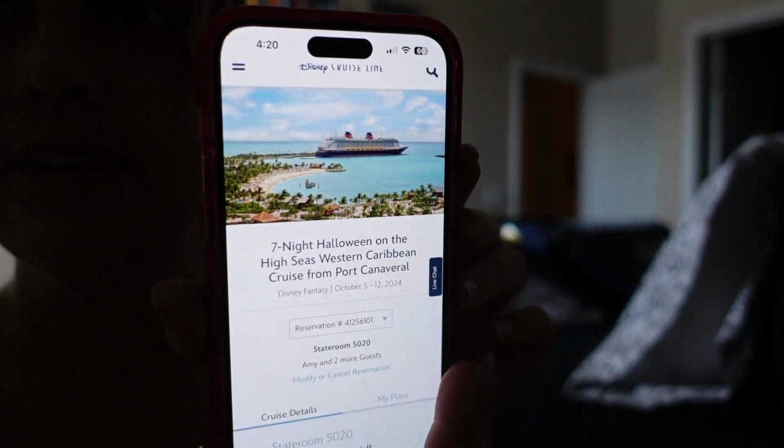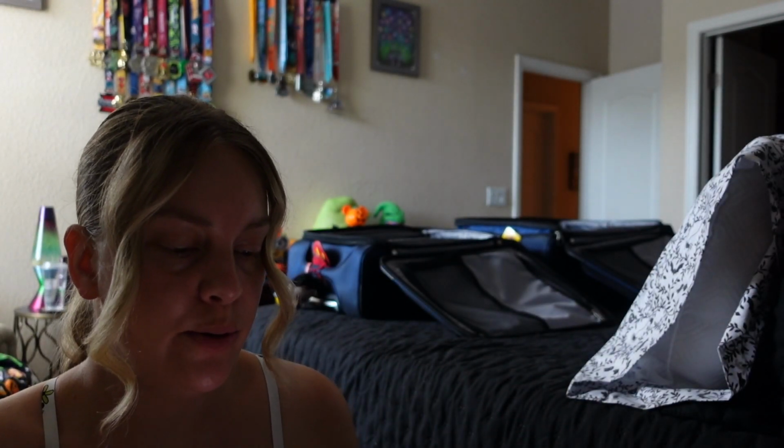But anyway, this is our 7-night Halloween on the High Seas Western Caribbean cruise from Port Canaveral on the Disney Fantasy from the 5th through the 12th. For our stateroom, I'll do a stateroom tour when we get on the ship, of course, but we opted to not do a veranda this time. There are a few rooms on this class of ship that have 2 big portholes. It's kind of like a larger room divided, so we wanted to try that this time. So Abel and I and my mom kind of have our own spaces, and we're just going to see how that works out for us. Very excited about that and to show you guys what that room looks like. And honestly, I guess it's a good thing that we don't have a veranda. If we're going to be in really stormy weather, we're going to want to be inside anyway.